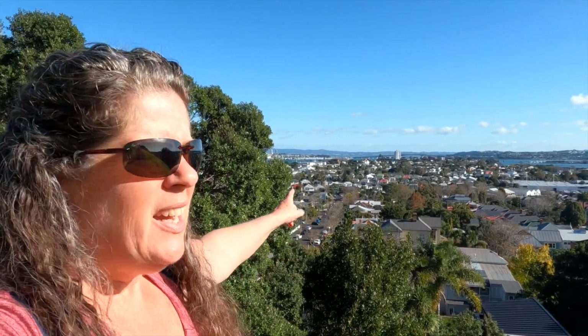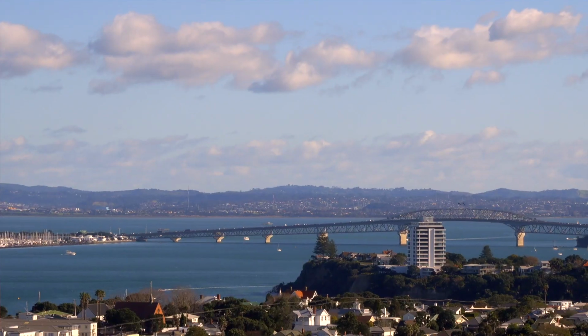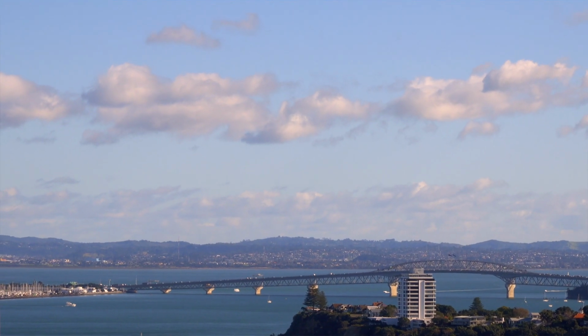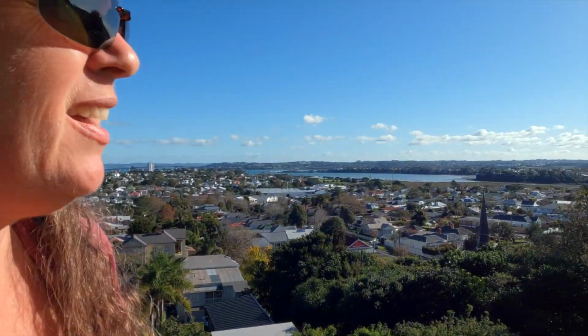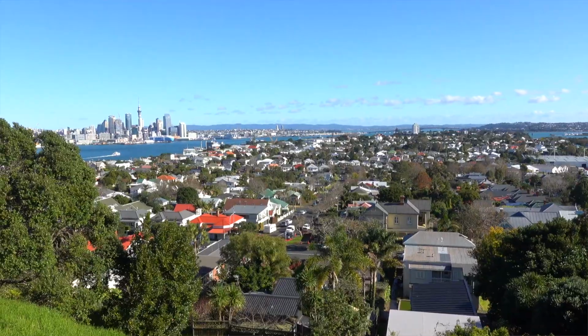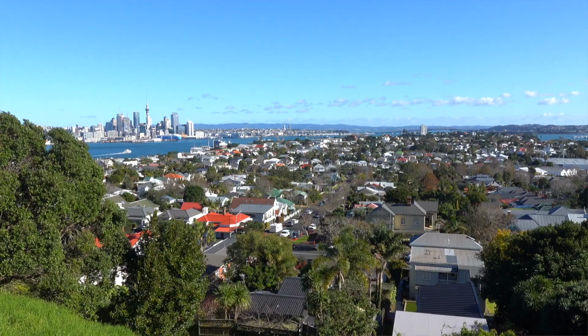So off in the distance over here, you see the bridge that goes from the south side, which is Auckland, to the north side. Little church steeple right down here. It's very crisp out, which means we don't really have to worry about overheating, which is nice.